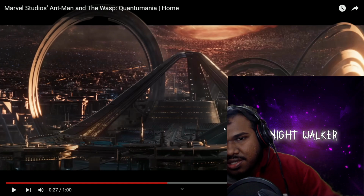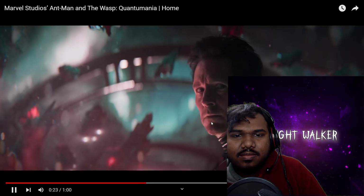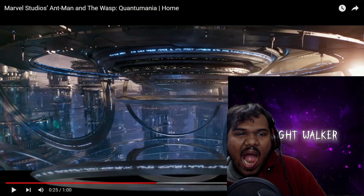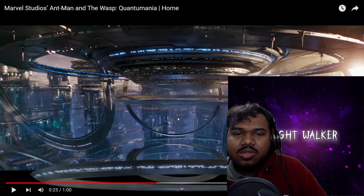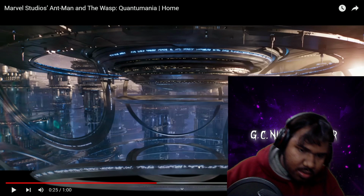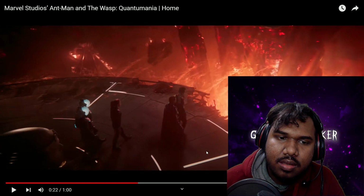Oh my god, this shot. Holy shit, look at this. This looks straight out of Star Wars and it looks fucking awesome. Also, hold on. How are the rings coming?